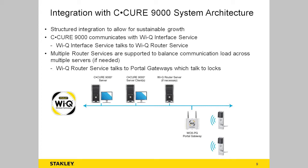We do have what's called a Wi-Q router service as part of our system, so that as a customer has more density, as they expand past that 2,000 reader mark, you can install the Wi-Q router service, which is a communication engine, and put it onto a separate computer so that you can balance the load that is seen at a computer and be able to maintain the functionality of the system and the performance that end users expect. So systems can grow at scale to be able to support the environment that customers want to.